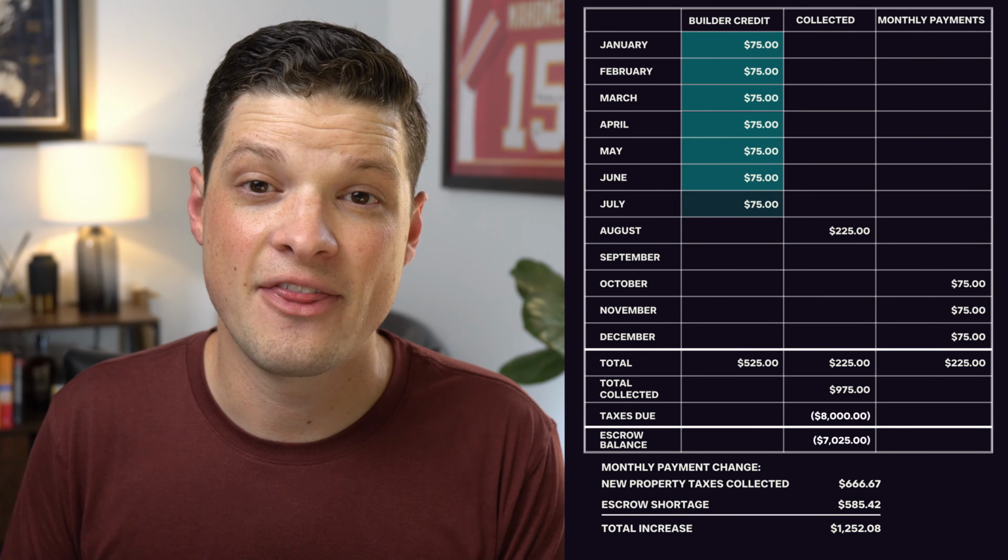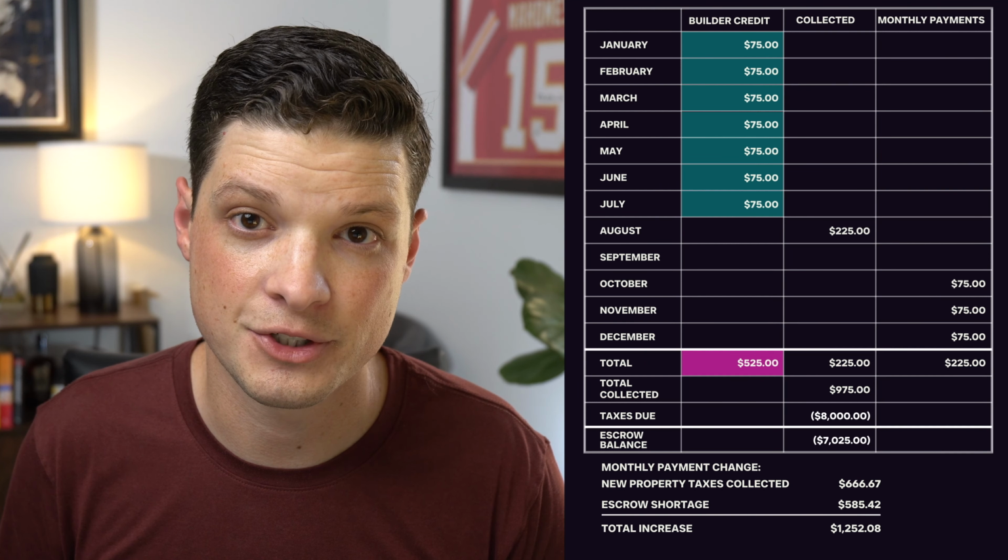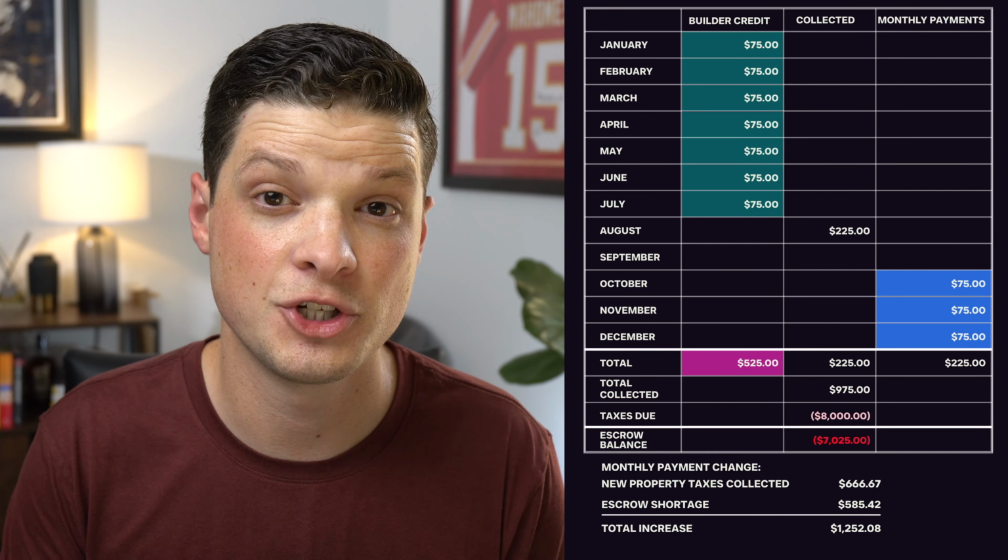Since the builder owned the property from January 1st all the way to when you're closing in August, they're going to owe property taxes for the months that they own the property. So they're going to give you a credit at closing for their portion of the property taxes for about $525. Your lender is going to collect property taxes based on the unimproved value of your house, so it's $75 a month. Plus, once your payments kick in, you're going to make 3 payments before the end of the year that are also going into your escrow account.